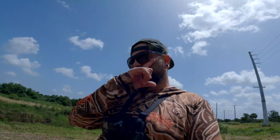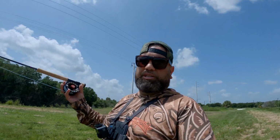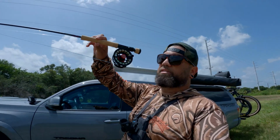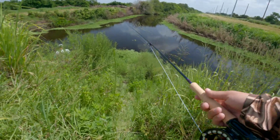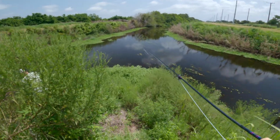All right, so just got the first fish on the Temu rod. It felt good. I tried to purposely put some heat on him to see what it felt like, and I think it's got the power to get the job done. He ended up pulling the hook at the end, but that's tarpon. So now he's off to the custom rod. Let's see how this one fares. Coming back down now with the custom Studeville 5-weight.